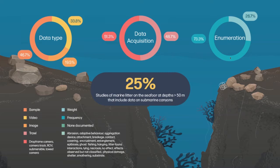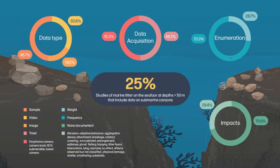And I think there were a few that even used things like items per 1,000 images. So, items of litter per 1,000 images, which you can't really do much with. The next thing I looked at was whether they recorded any interactions or impacts of the marine litter with the surrounding environment. And I saw that just over 70% didn't record anything. And just under 30% they did, but it was more of a checkbox exercise.